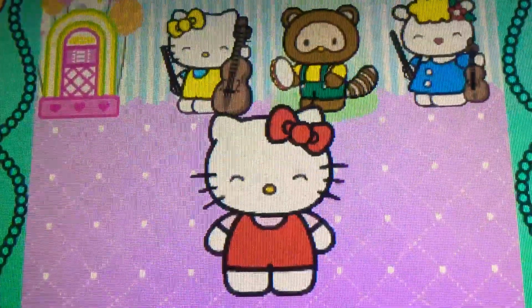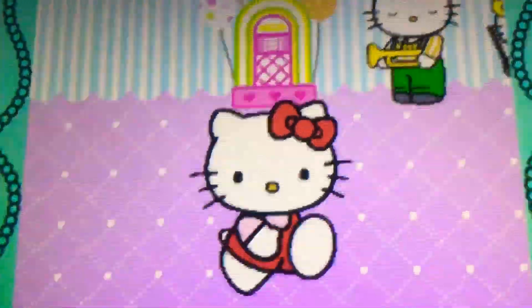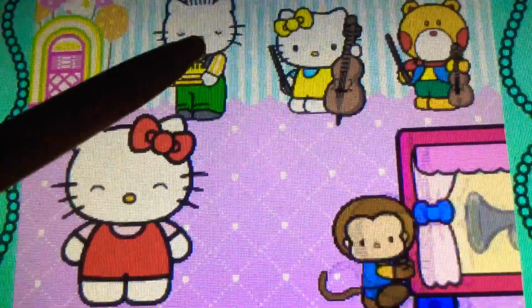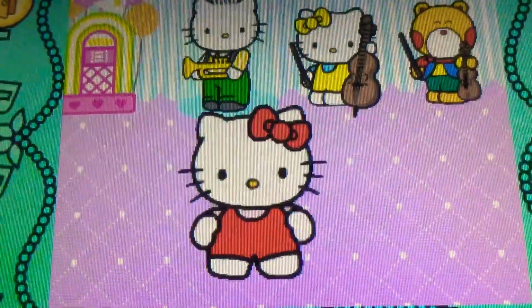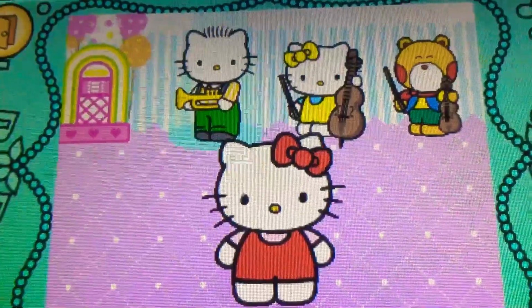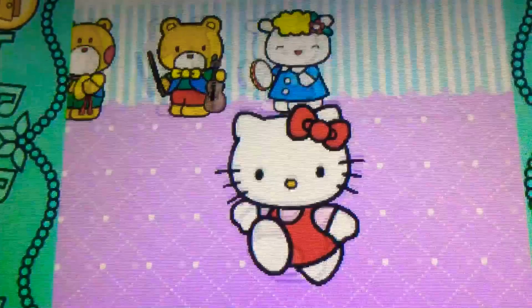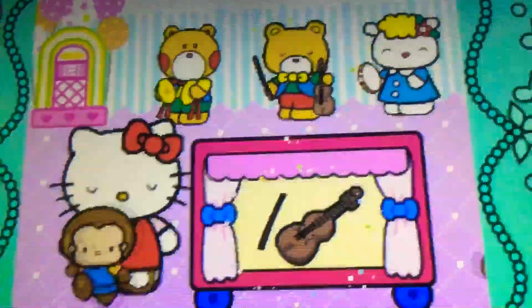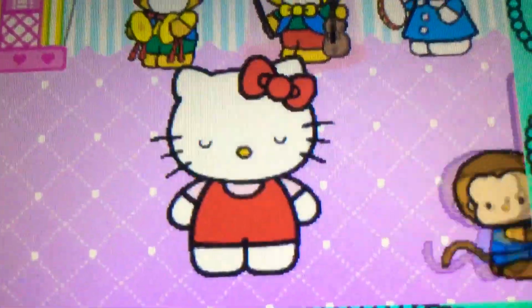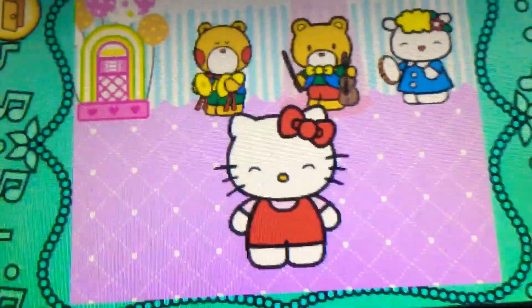Belongs to the percussion family. Perfect. It's a trumpet. It belongs to the brass family. Violin. It belongs to the strings family.